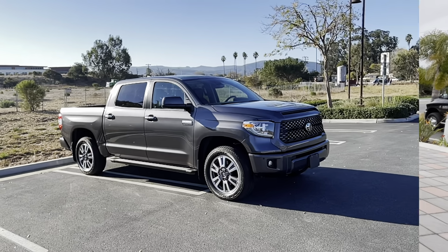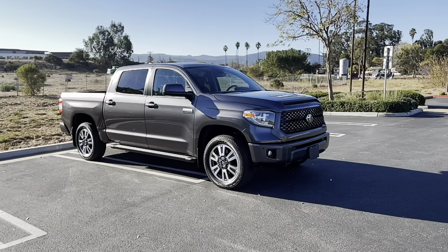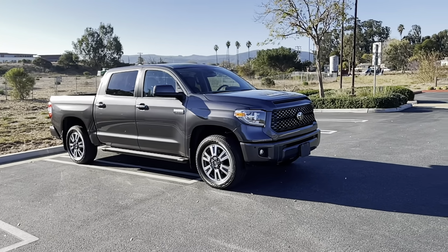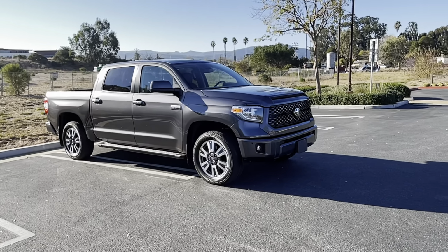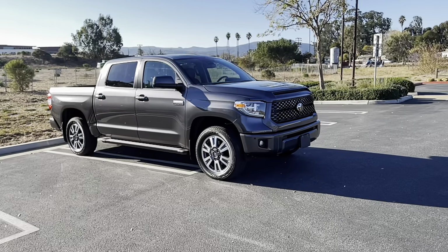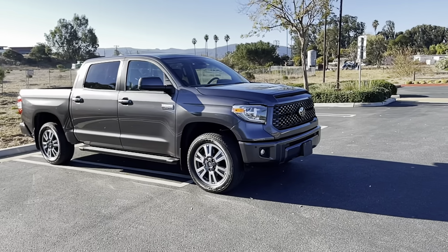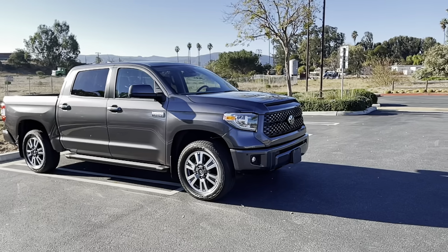I will explain why I chose the Platinum level over the TRD Pro. So let's back up one step and I will show you 10 different reasons on why I chose this vehicle. So first of all, this is a 2021 Platinum 4-wheel drive, about the nicest truck you can get. You know, that kind of depends on your point of view, but basically the nicest truck you can get, especially for the interior features. This is a good looking truck from the outside. Today I'm gonna use a scale 0 to 10. 10 is the nicest and 1 is not good.